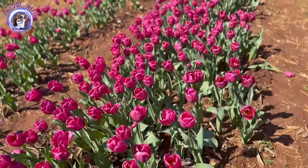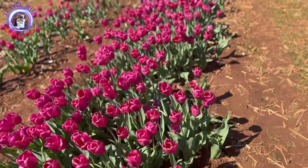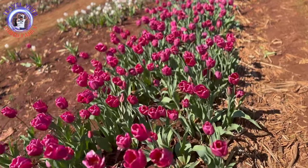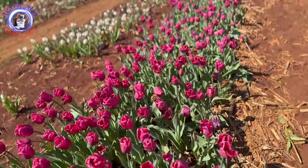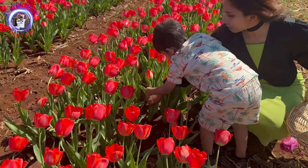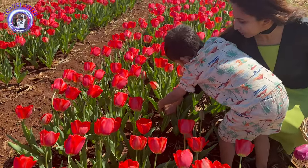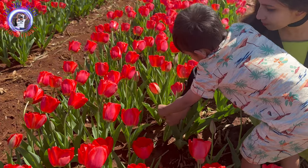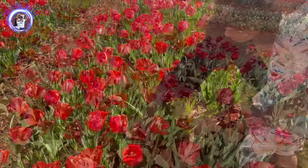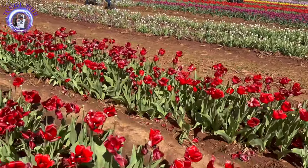The peak bloom time for tulips can vary depending on factors such as the specific variety of tulip, the climate of the region, and the local weather conditions during the growing season. You can get the estimated peak bloom time for this location from Hubert Farm website. It is advisable to come during the peak bloom time to experience the amazing beauty.